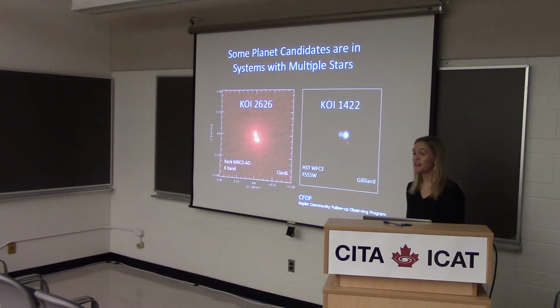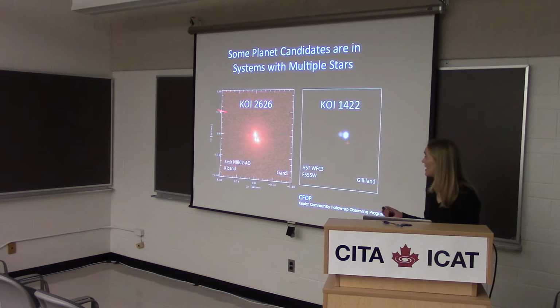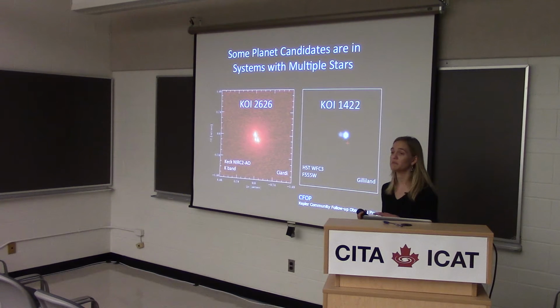Right. I mentioned before that you could have systems that were not really planet candidates. They could be blends. These are two potentially habitable systems where originally, with the 2013 data, we thought that those could be Earth-sized planets in the habitable zones of their host stars. And then thanks to adaptive optics images by Dave Ciardi and Ron Gilliland, this one's from HST, this one's from Keck, they found that those systems are actually multiple stars.